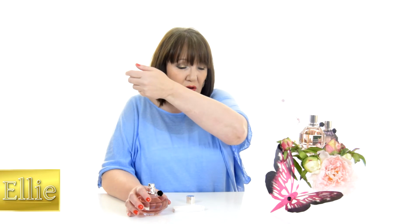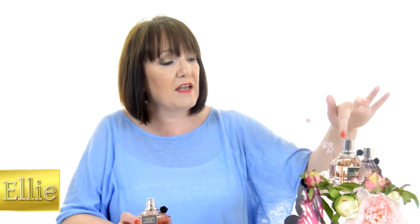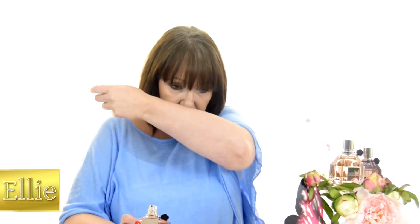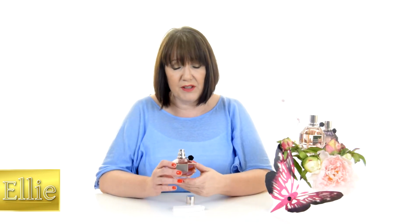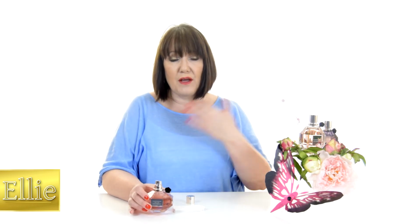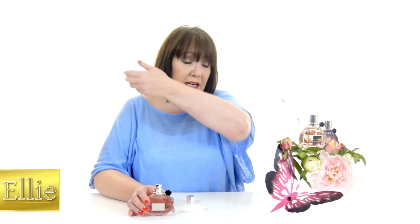the original Flowerbomb. The only essence which is particularly missing from here is the Centifolia Rose, which is in the original Flowerbomb and also in the original Intense. But I think this one's going to do really well for compliments. From those sprays, I think it's going to be one that really lasts on the skin, and I love it.